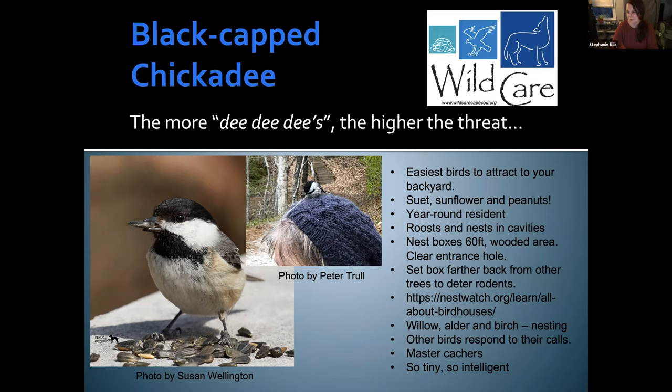They nest in cavities, and this is a bird that can greatly benefit from you putting up a nest box. There is a lot of competition for natural cavities in dead trees and snags, and a lot of times the non-native species get there first. So setting up a nest box for these guys can really, really benefit them.